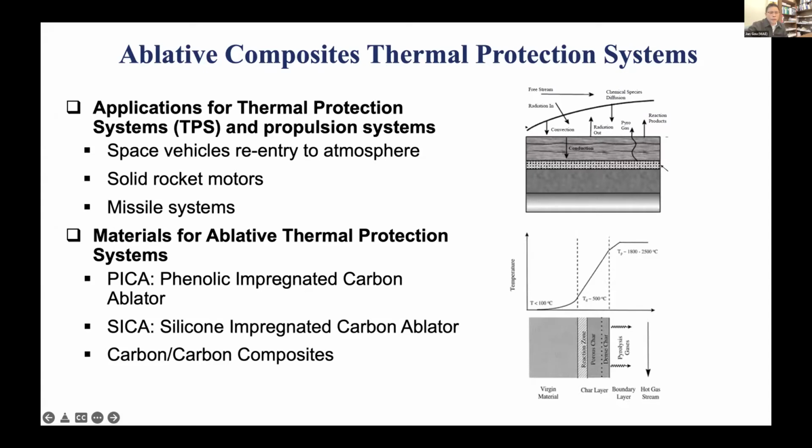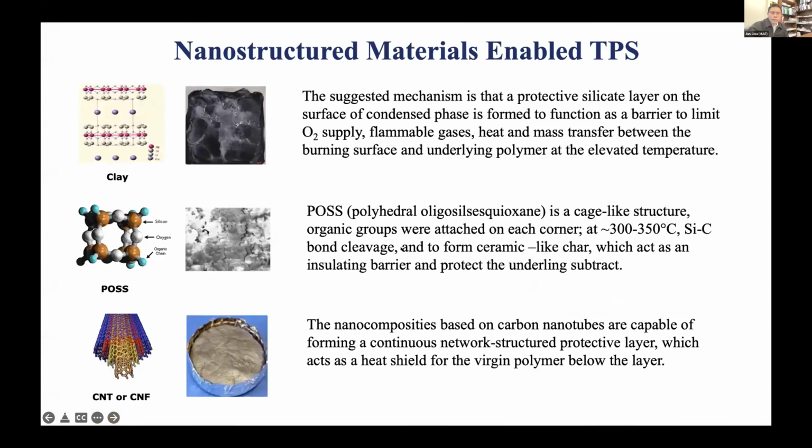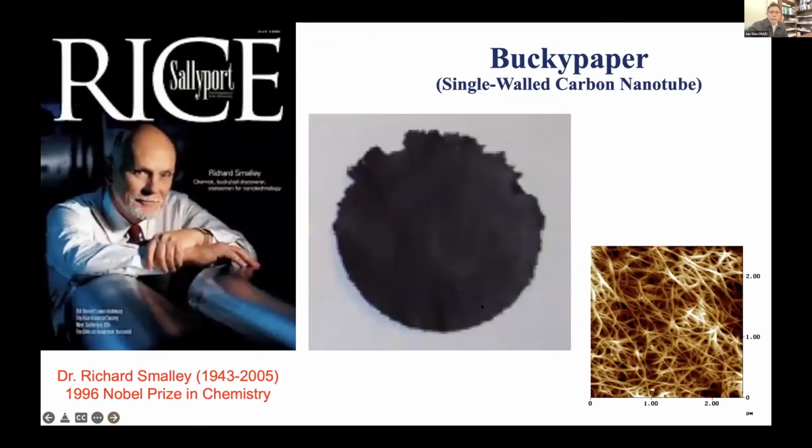Traditionally, we use PICA, the phenolic impregnated carbon ablator, as the TPS, and also silicone impregnated carbon ablator, and carbon-carbon composites. These are the materials we use for ablative thermal protection. Our research is focused on nanostructured TPS, so we use nanomaterials. For example, there has been research using nanoclay, POSS, carbon nanotubes, and nanofibers for this purpose. I'm going to present our research idea under this topic.